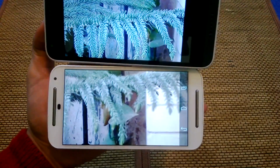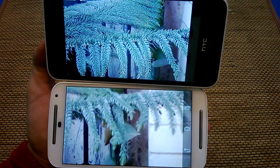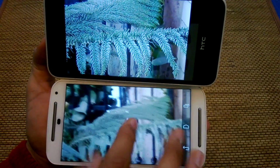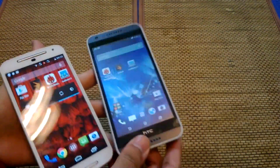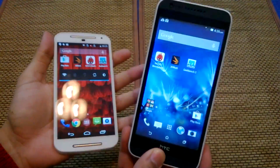Zoom it for you. The images clicked by HTC are more detailed and the colors are much better off as compared to Moto G. So when it comes to rear camera, HTC Desire is the winner. However, it was quite surprising.